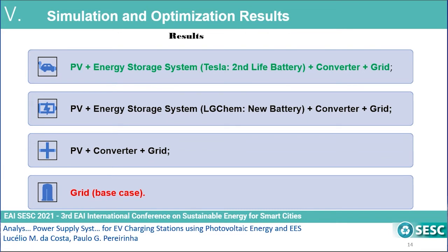The winning first case simulated in HOMER Grid is PV, energy storage system with second life battery from Tesla, converter, and the grid. The winning second case simulated in HOMER has PV, energy storage system with a new battery, converter, and the grid. The third one only considers PV, converter, and grid. The last case is only the grid. As we know, this is the base case that doesn't allow us to cover more than 2 EVs.